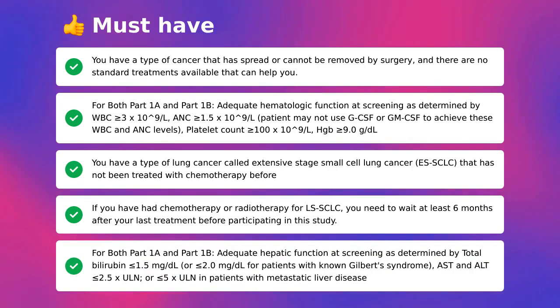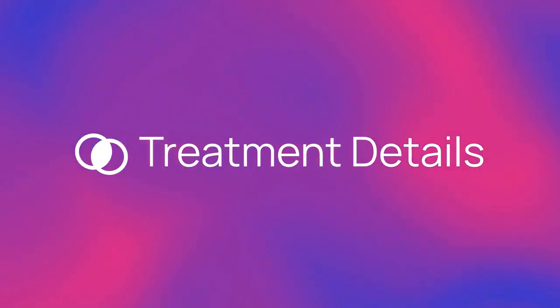For both Part 1A and Part 1B, adequate hepatic function at screening is determined by total bilirubin less than or equal to 1.5 mg/dL, or less than or equal to 2.0 mg/dL for patients with known Gilbert syndrome, AST and ALT less than or equal to 2.5x ULN, or less than or equal to 5x ULN in patients with metastatic liver disease. Now, let's talk more about the treatment.